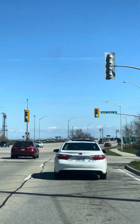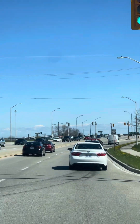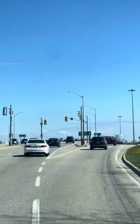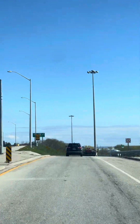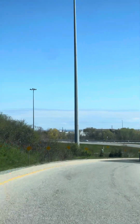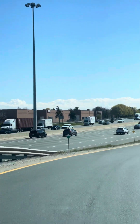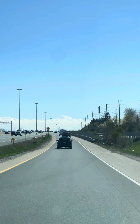So we are now going on the highway. After this traffic light, we're going to Hamilton bound 403. So I signal, I check my blind spot, and this is the speeding ramp. I call it the runway. This is where you gather speed to fly. And if the highway is not busy, it is 100. So I start picking up my speed.